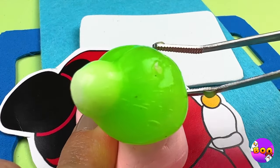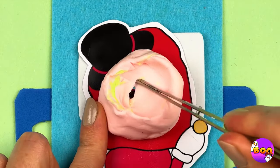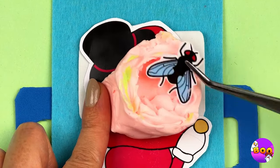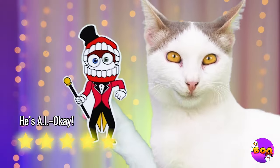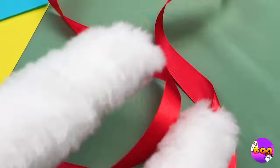Let's extract all that slime. And that bug. I think we should keep digging. How deep does it go? Now Kane should be feeling like a new AI. Oh, a ribbon. Let's catch it.